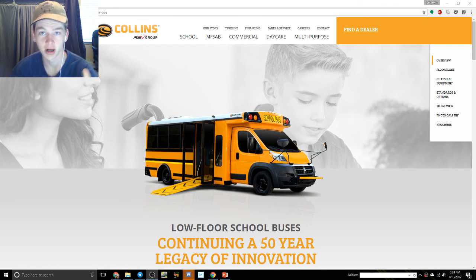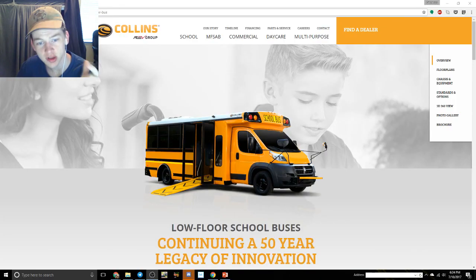So first off, I think it's clear to say that right now Titan is going to be beating Collins just because they released this. Second off, I do have to applaud Collins for going with this chassis because I've always been kind of supportive of seeing what this chassis would look like on a bus. And I never wish I saw it. The third thing, interesting concept, the low floor bus.